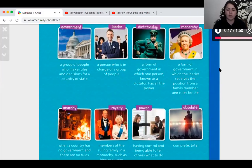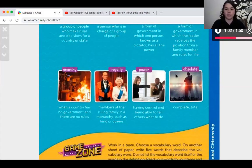Government. A group of people who make rules and decisions for a country or state. Leader. A person who is in charge of a group of people. Dictatorship. A form of government in which one person, known as a dictator, has all the power. Monarchy. A form of government in which the leader receives the position from a family member and rules for life. Anarchy. When a country has no government and there are no rules.